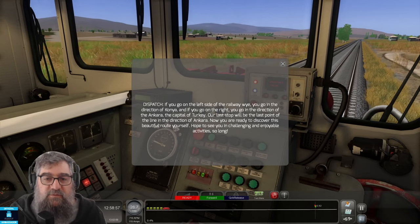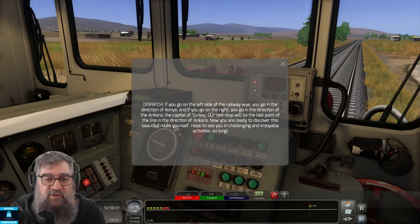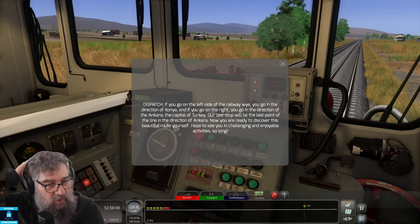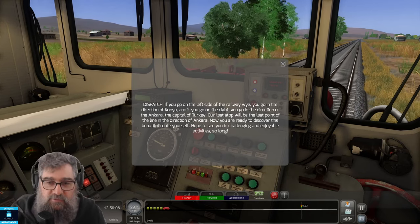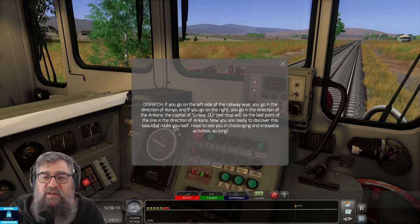If you go on the left side of the railway, you are going in the direction of Konya. If you go on the right, you go in the direction of Ankara, the capital of Turkey. Our last stop will be the last point of the line in the direction of Ankara. If you're ready to discover this beautiful route yourself, hope to see you in challenging and enjoyable activities.